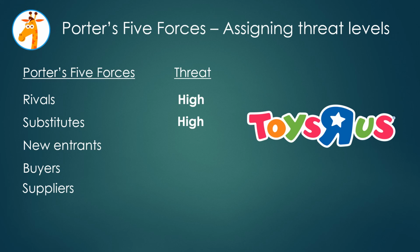Next, for the threat of new entrants, we decided this was a low threat. Because Toys R Us, Amazon, and Walmart are also dominant in the toy industry, any new entrants will have a very difficult time competing with them. Moving on to the threat of buyers, we gave this one a medium threat level. Though it sounds a little bit repetitive, because of the low product differentiation, customers are drawn towards the most cost-efficient toys, as well as the stores or retailers that provide the best service or is the most convenient.